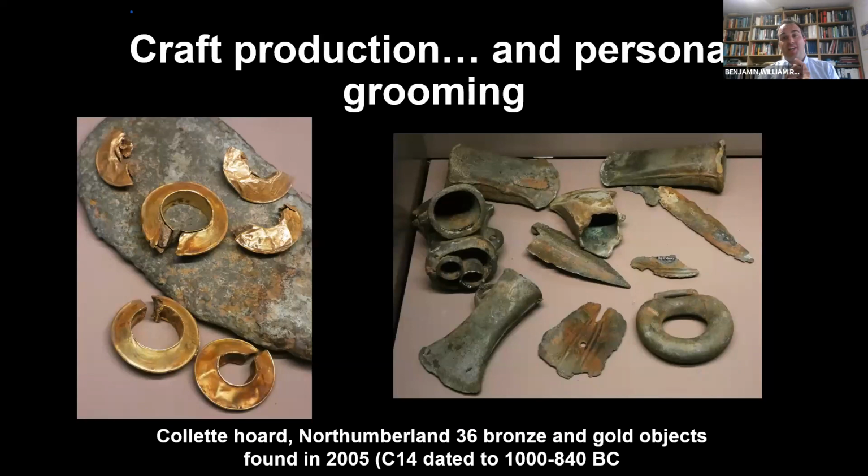This could be one of my favourite examples, the Colette hoard in Northumberland, radiocarbon dated to 1840 BC, discovered in 2005. If you see those gold ornaments there, they're known as lock rings. Inside those lock rings, which was accessible because they were somewhat fractured in their 3,000 year history in the ground, is a beeswax core. And this remains one of the earliest known uses of beeswax. This is a beautiful ornament.